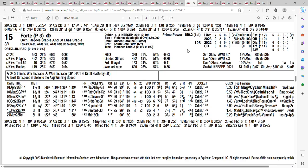You're only getting 3-1 on Forte. I'm going to definitely use him on my tickets, even though I'm only getting 3-1. I'm not going to pick him to win because I don't want a 3-1 horse in a 20-horse field. But I will definitely use the 15-horse, Forte.